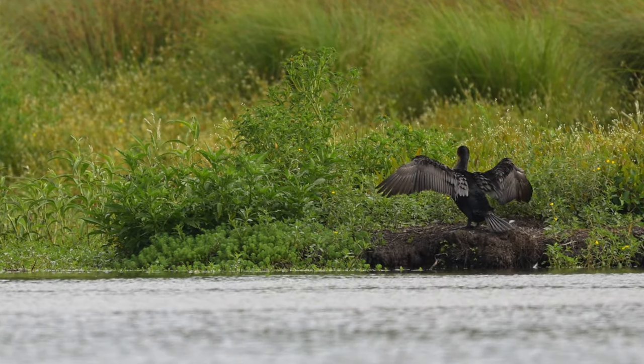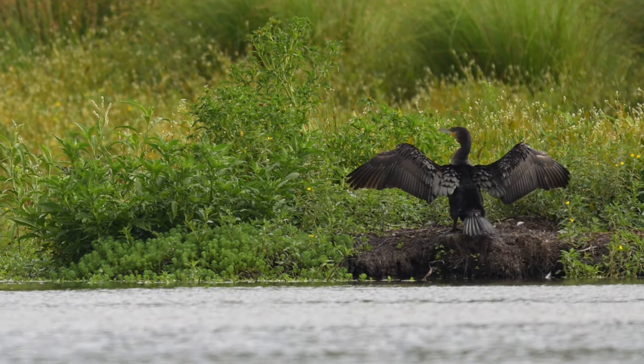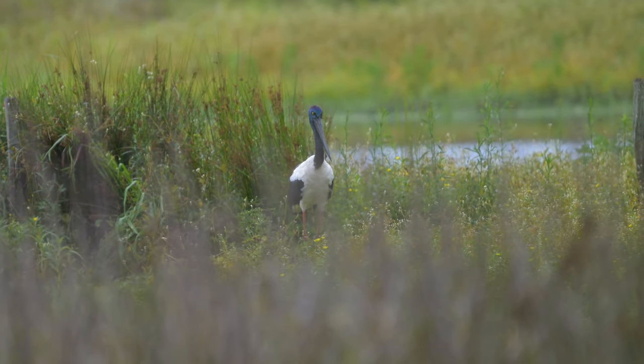All those common water birds are very cute, but the main reason people come to the swamp is to see the stunning pair of resident black-necked storks.